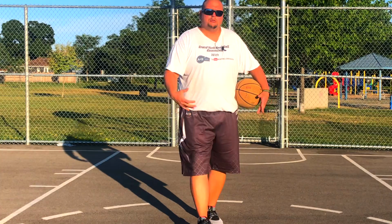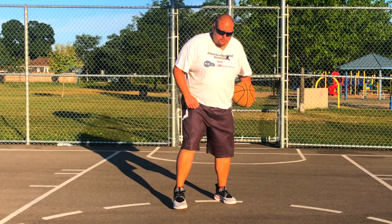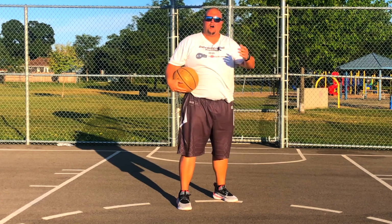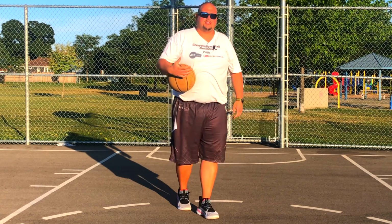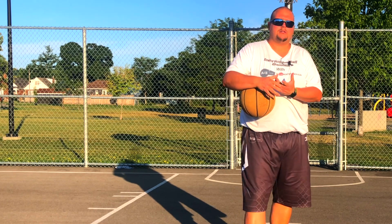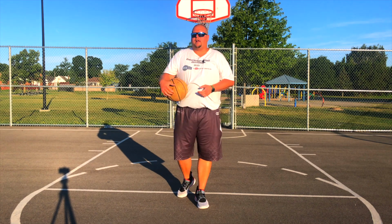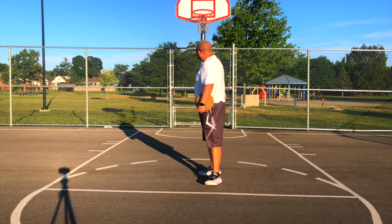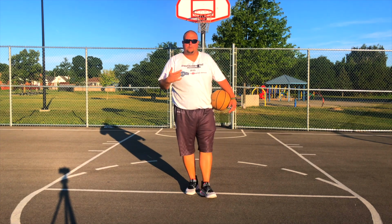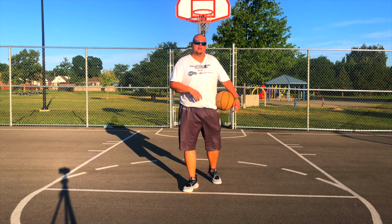because what do we use most when we're taking distance shots? We're using our legs to push that ball even higher and farther, and this is why vertical jump is extremely important. It's going to help you jump higher, it's going to help you be able to shoot the basketball further. It's also going to help you be able to rebound the ball much better. You're going to be able to out-rebound more players, but also it's going to help you with your foot speed.